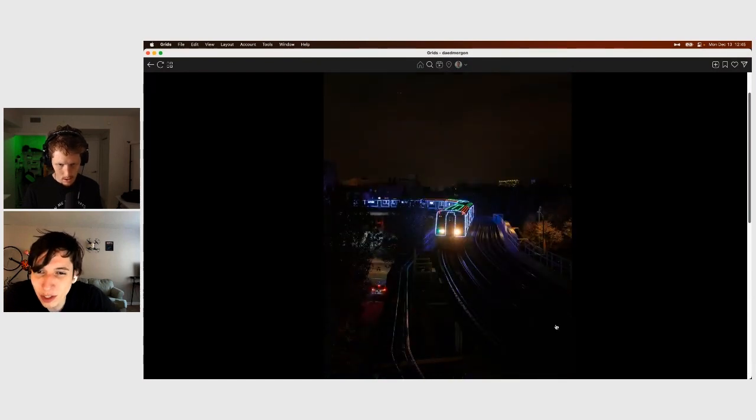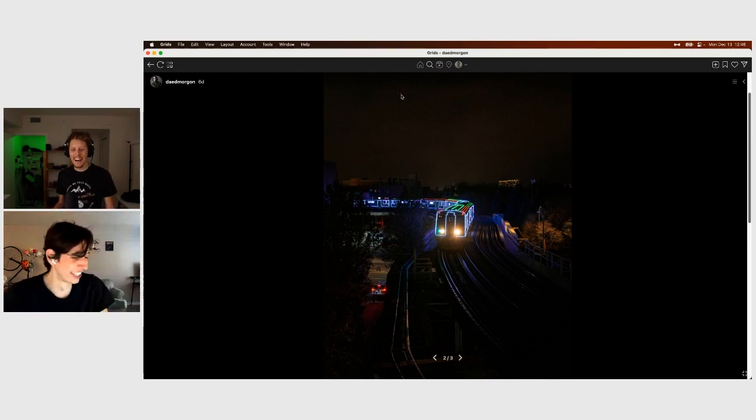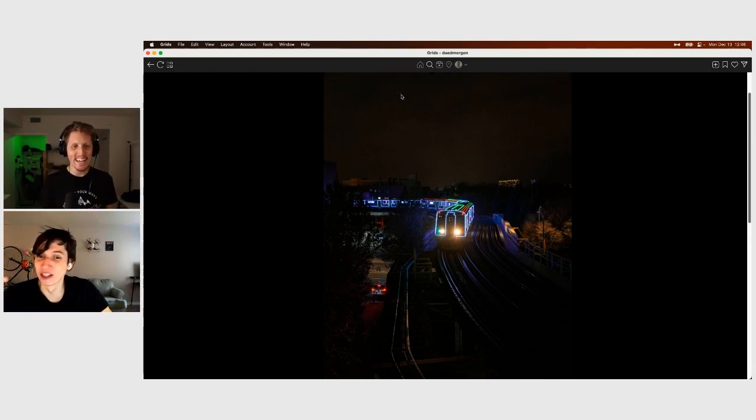Actually, in this one, if you pay very close attention at the top, you can see a little light, like a red light. Okay, that red light, up here? That's a plane. Exactly that. No, that's not a plane, that's my drone. Actually, I was taking photos with both at the same time.